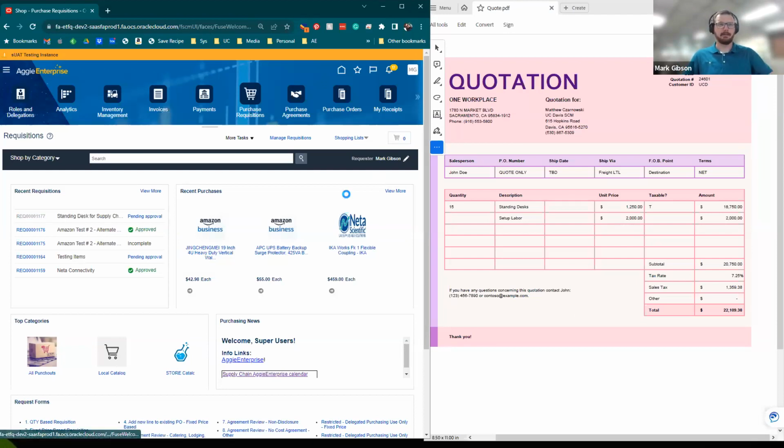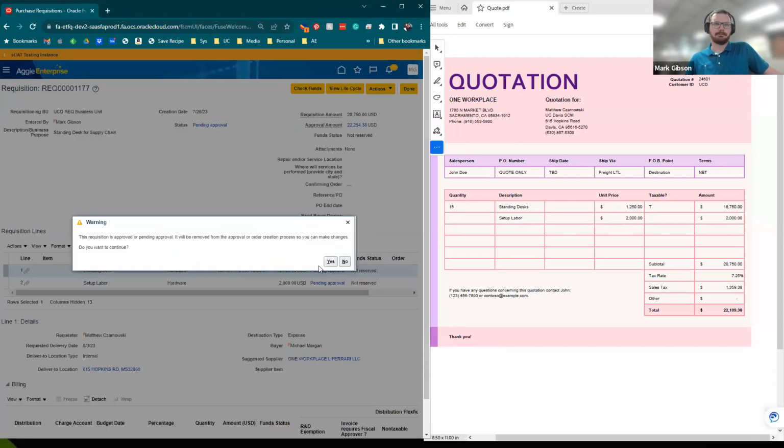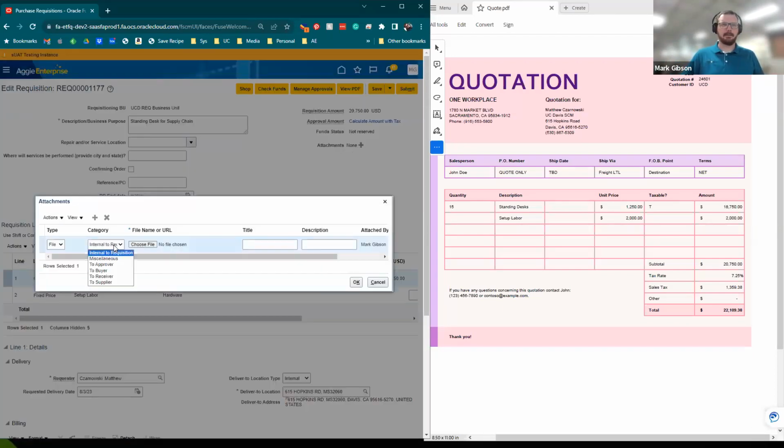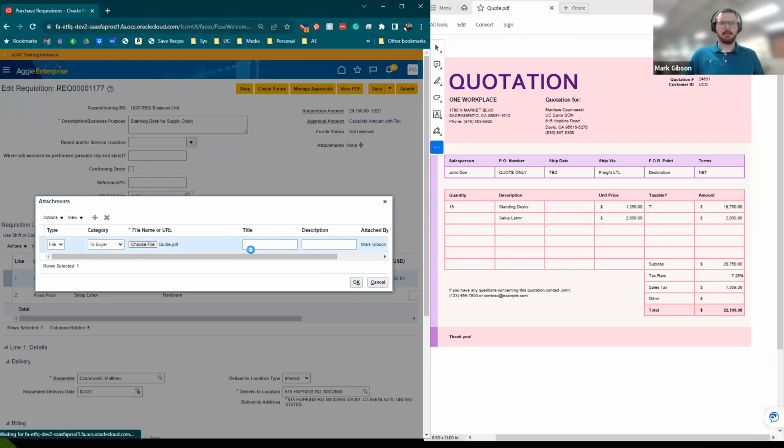So I'm going to go in and click on this requisition, and I'm going to withdraw and edit. Oh yes, that's correct, it's asking me that it's pending approval and I'm withdrawing it. To add the attachments, thank you for reminding me, click the plus sign up here for your header attachments. We're going to send this to the buyer, and we're going to choose the file. I'm going to choose quote.pdf, and then as I tab over, it's going to fill in the auto information.